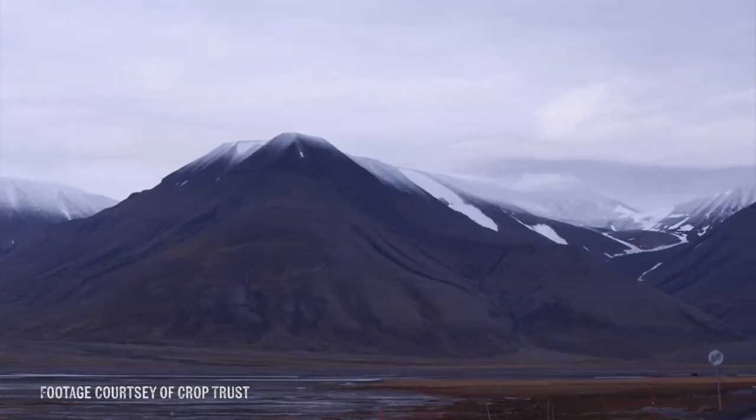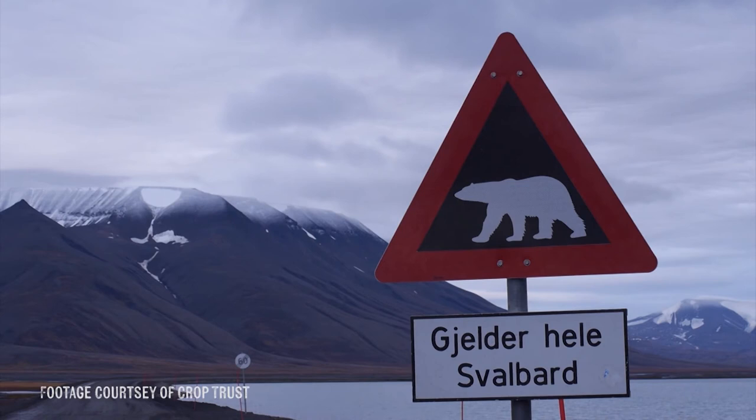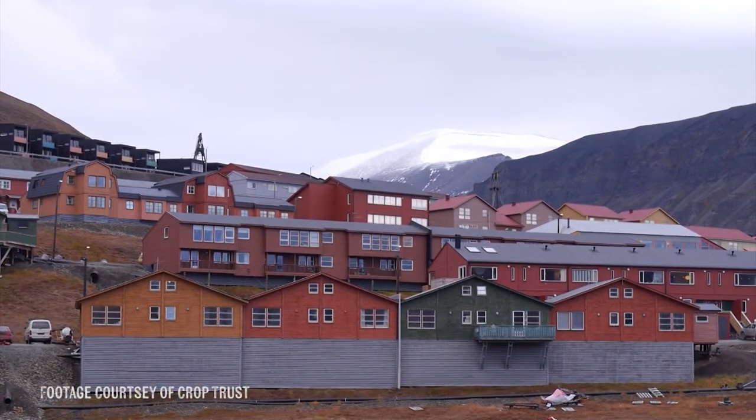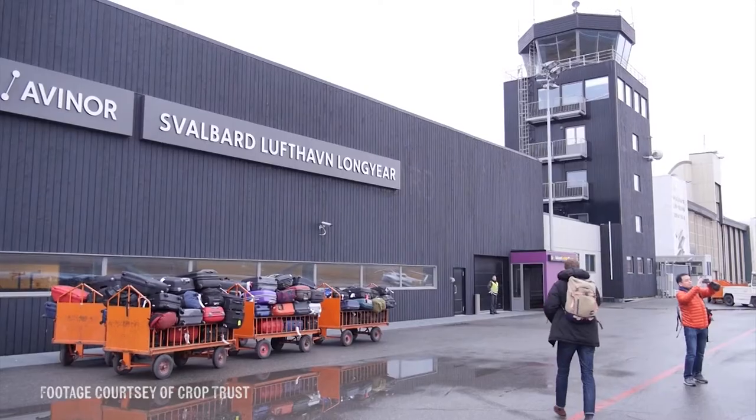Now, an interesting thing, but why was Norway chosen? Svalbard is an interesting choice for the location of the vault, and it has many reasons as to why it's there. One being that there is the Svalbard Treaty, which allows for anybody to basically be in the area, meaning that you can have seeds from North Korea and South Korea on the same shelf.